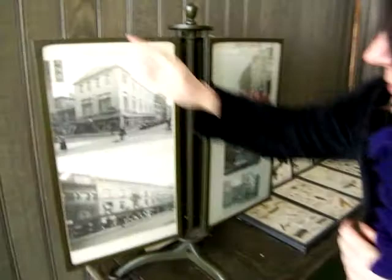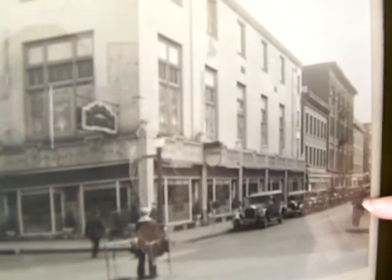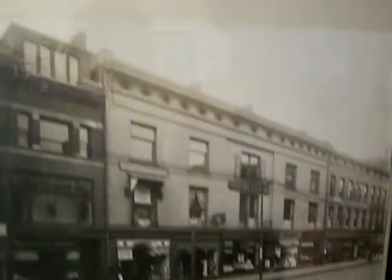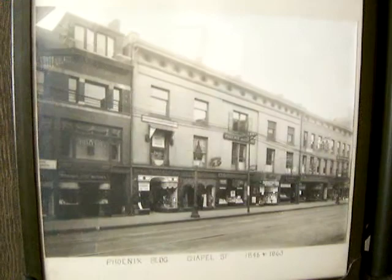And then, for a brief period, 1944 to 45, they were in the building on the corner of Orange and Court, which is still here as well. If you go down this street, that's where Roberto's is, which is where I saw you that time. Look at the cars. Yep. And then they were in the Phoenix building from 1846 to 1865. And that Phoenix building came down. That's where the vacant lot is, across the street from here now. I don't know if you remember when that building came down.